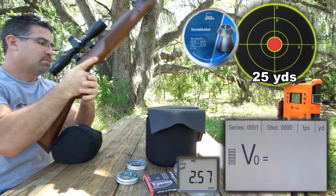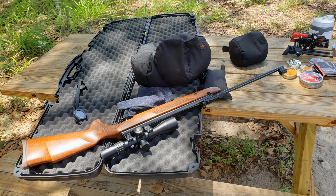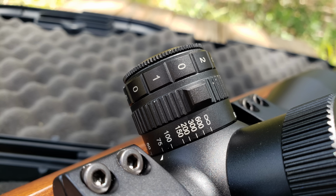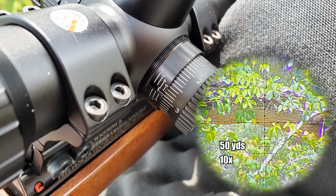Hawk's done a good job with the Air Max 30 SF Compact. At 11 inches long, it's certainly so. And its 3 to 12 by 40 side focusability is all you'd need, coupled with its mil-dot reticle. According to Hawk, it is Springer rated, and with over 100 shots on it now, so far so good. I'm really appreciating its smaller size to keep the weight down.